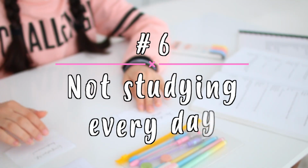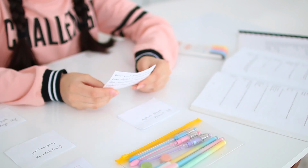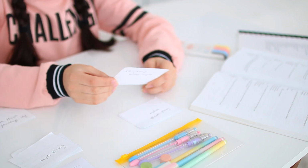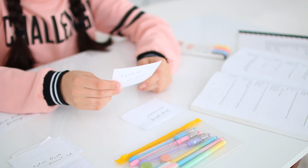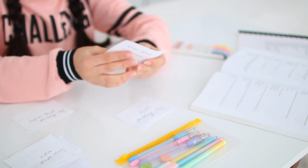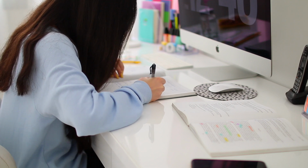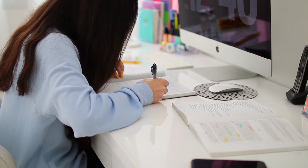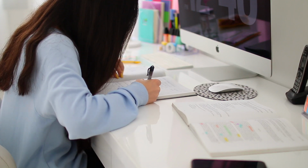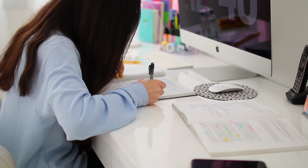Mistake number 6 is not studying every day. And I know that this can be hard because after summer holidays, you just really don't feel like studying, and it's hard to get into the habit of studying every day. However, you have to keep in mind that at the start of the school year, you don't have much homework, you don't have many assignments, so you need to sit down for at least 30 minutes a day and start studying and getting ahead in school, so that when you do get a lot of homework and a lot of assignments, you're not behind them and you can keep up with all of your homework and still get good grades.